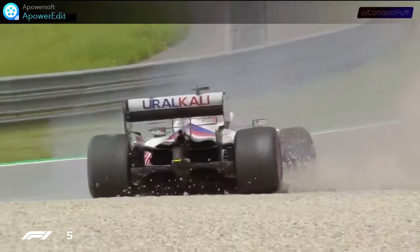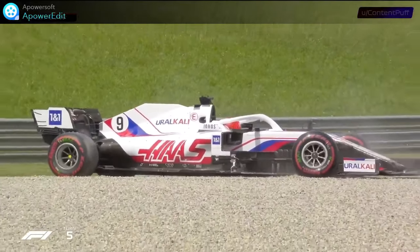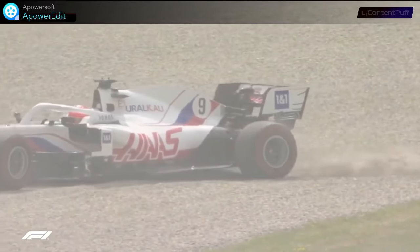You join us just as Nikita Mazepin dips a rear tyre into the gravel and rotates his car round at turn 5 before getting going again.